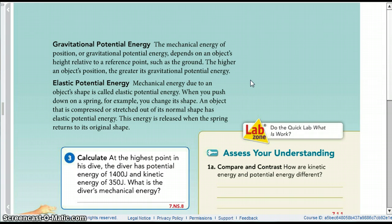Gravitational potential energy. The mechanical energy of position, or gravitational potential energy, depends on an object's height relative to a reference point, such as the ground. The higher an object's position, the greater its gravitational potential energy.